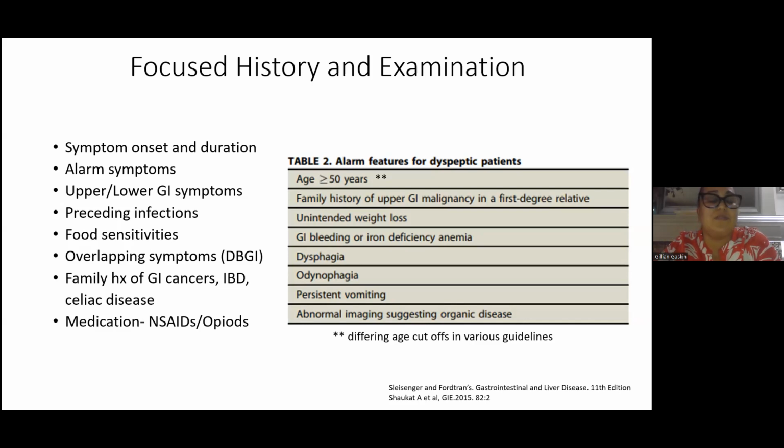Further assess for signs of systemic diseases like diabetes, cardiac disease, thyroid disease, etc. And a thorough family history of any significant GI cancers, inflammatory bowel disease, and celiac disease should be sought. Physical findings such as abdominal mass, organomegaly, ascites, these obviously warrant further evaluation.